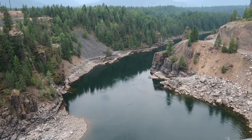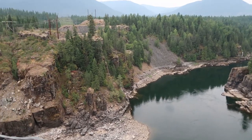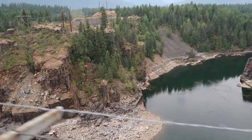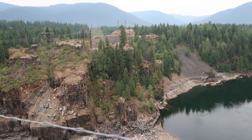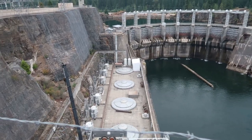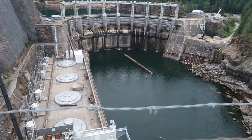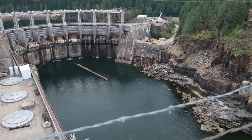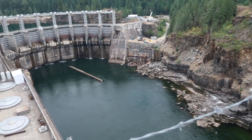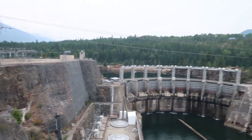So here's our viewpoint from the top. I'll take you guys over and show you the dam. But man, it is beautiful even at the dam over here. So this way is the actual dam. And here's the Cabinet Gorge Dam. Really cool. So the dam's closed right now. We were wondering why the river was low at our cabin. So that's because the dam is closed. But isn't it just beautiful up here?